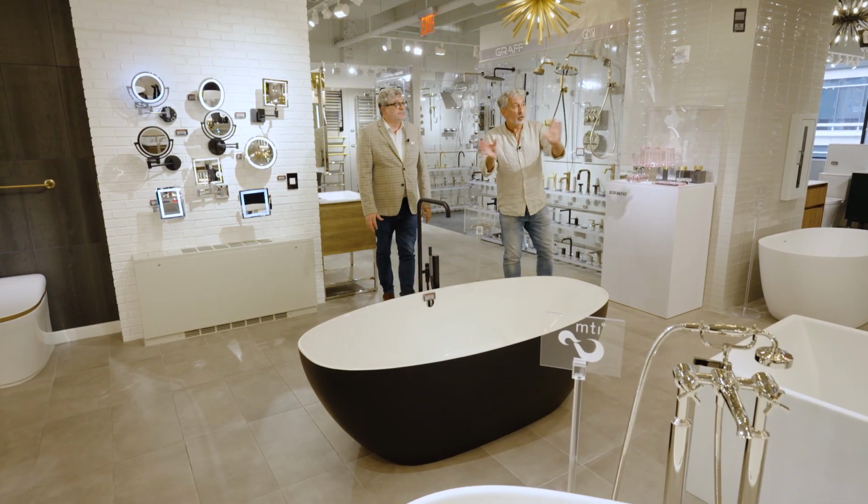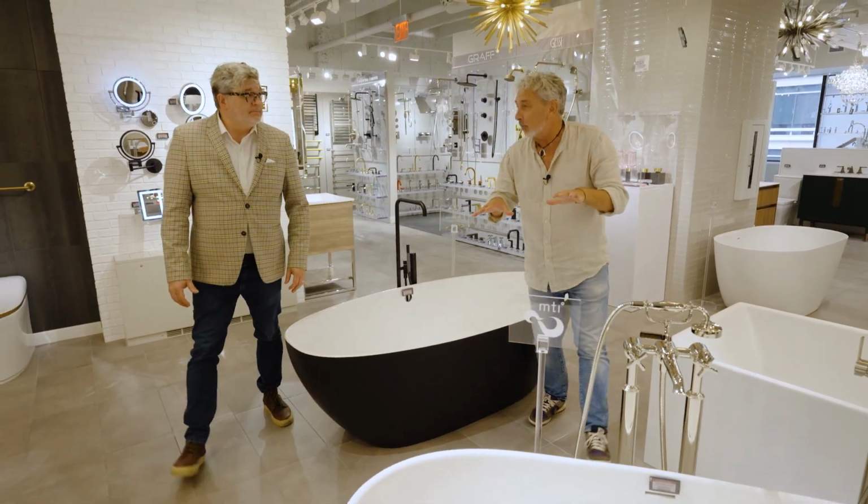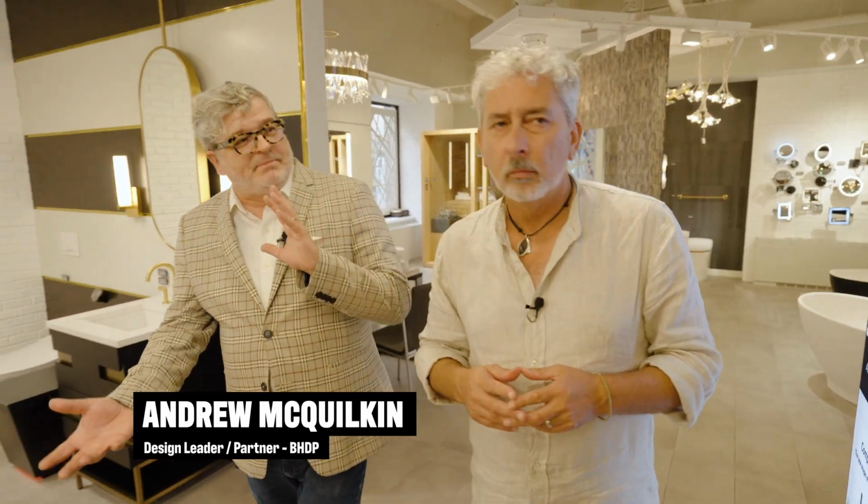Andrew, Ferguson usually do this kind of fit out themselves, but I guess the stakes were pretty high here, so they brought in the big guns. This is actually our first big project for Ferguson. We brought our process, which is more a design thinking process, to combine the business end of what they're trying to achieve with user experience.